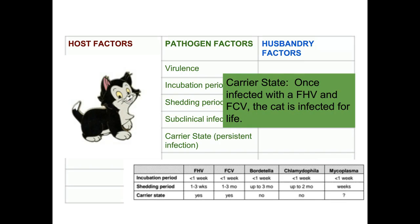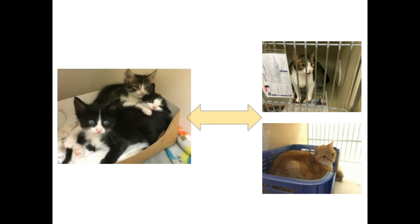All right, so with cats being carrier states, most of the cats that we get into our shelters have feline herpes virus, and some of them can have feline calicivirus as well. The important thing from here is do not house adult cats with kittens. ASV recommends keeping all animals 20 weeks or younger separated from adults. The same thing goes for kittens too.